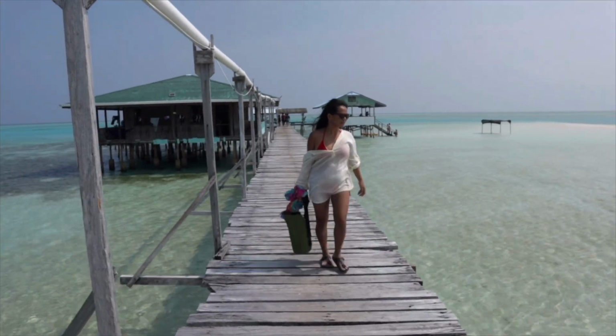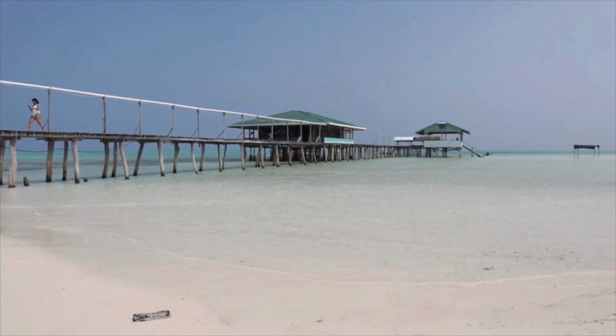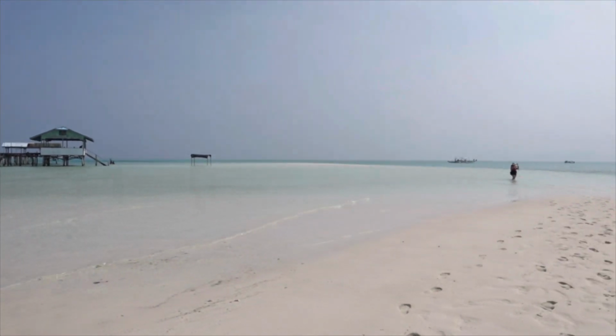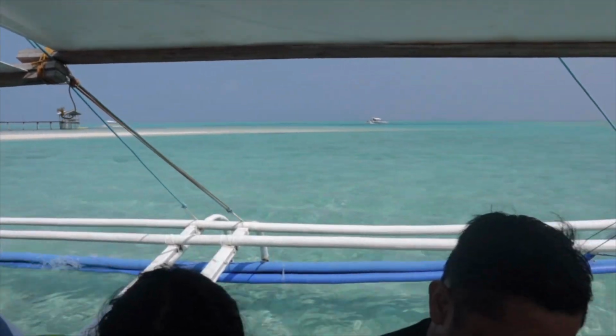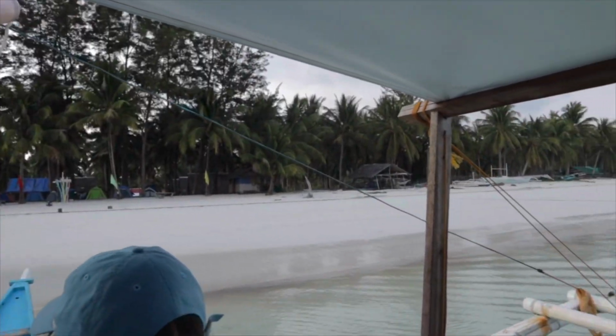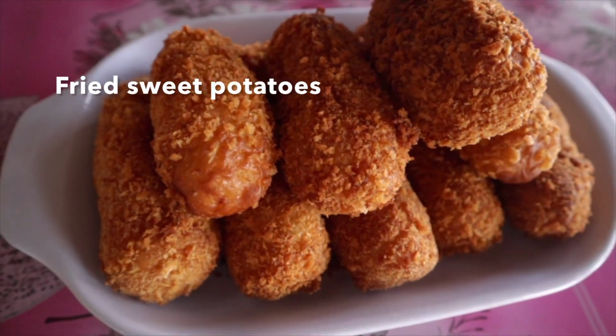At the water. So the sandbar will appear later, like 5 p.m. But too bad, we are going to go. Even though Unuk Island is a 2 hour boat ride from Punta Sibaring, it's really worth visiting there. And we head back to our campsite after spending the day, and then we had this really tasty sweet potatoes.